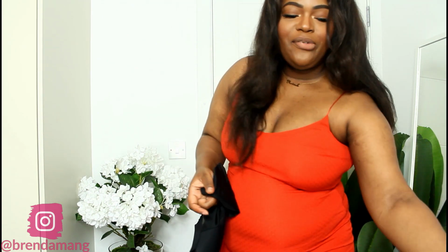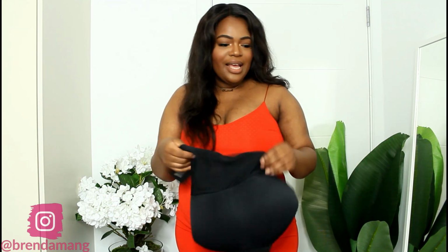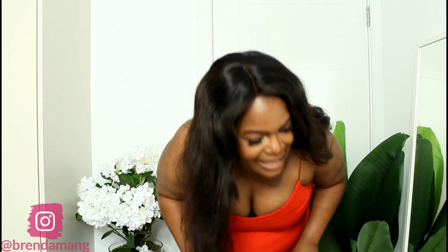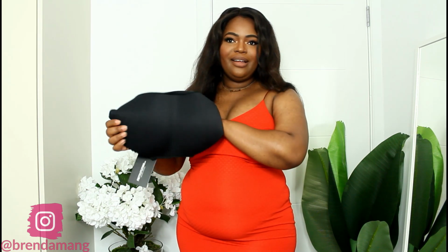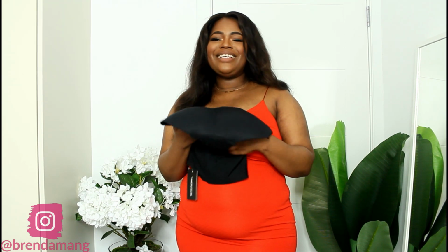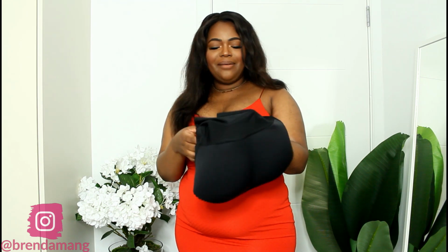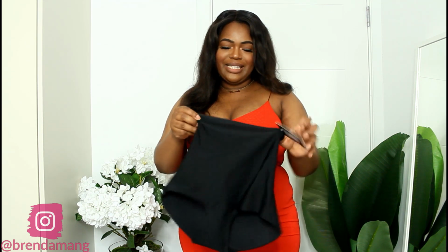Before I try it on, I was just laughing at myself because these look like they have butt enhancers. It didn't say anything about being a butt enhancer, but can you see how stiff this is? It is so stiff, and it's kind of shaped like a bum. So this is for when you want to add more bum to what you already have. Listen, we're just going to have to try this and see.